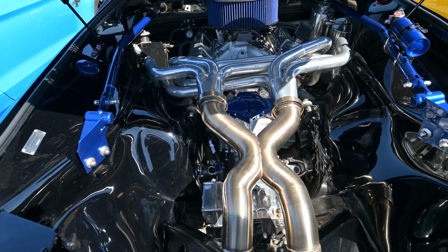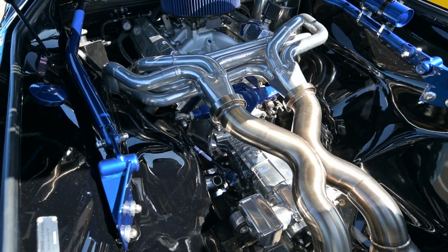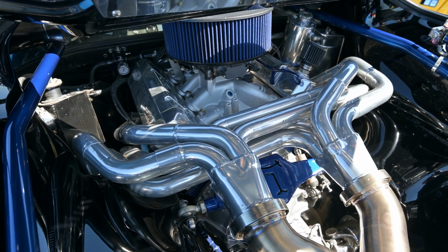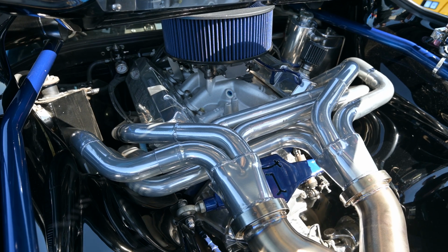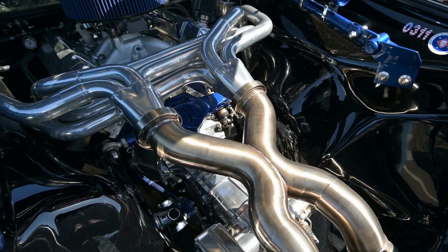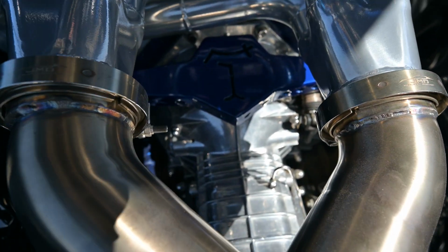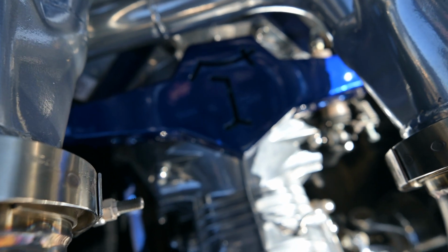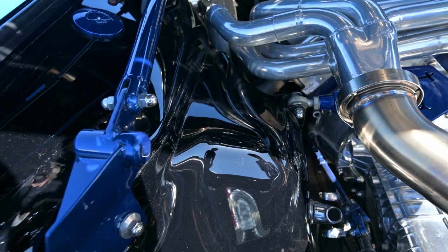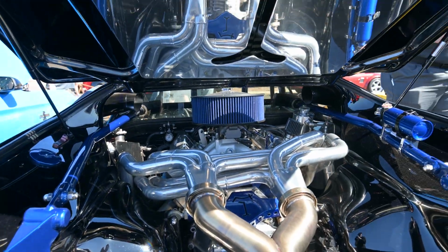What else have you done to the motor? We went with fuel injection. It's got the Holley fuel injection system on it. Yeah. And we relocated the swirl tanks. It's got a bunch of added braces for stability, rigidity, to try and keep the car from flexing. And you did some really nice touches in there with the De Tomaso logo. Same thing with this heat shield, that we cut the logo on the heat shield.